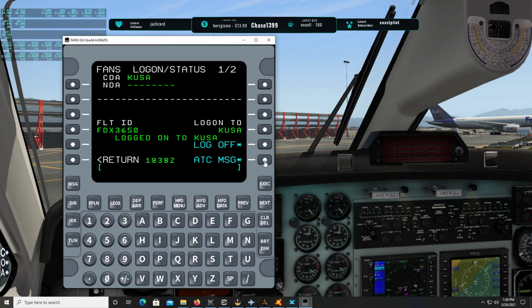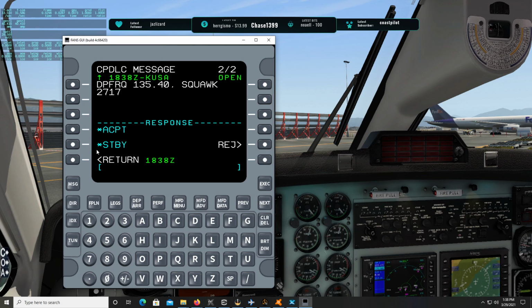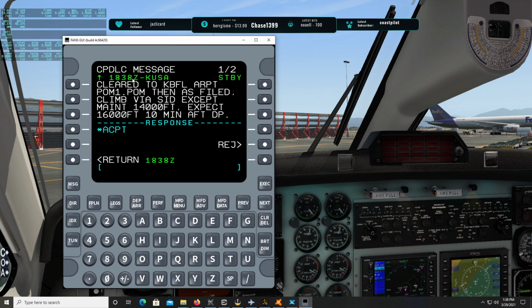ATC message. Next, standby. That way it won't disappear on us. Going to Bakersfield Airport. Pomona 1 to POM. I think POM. It's Palmdale. Pomona. Alright, Pomona 1 to Pomona. Then it's filed. Climb via the SID, so we'll brief that.